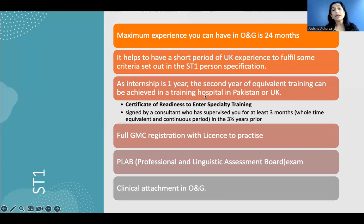For you to be eligible, you need a certificate of readiness to enter into specialty training. What they want basically is somebody who's either a very senior consultant in Pakistan or a consultant in UK to give you a certificate, and you should have worked with them at least for 3 months in the past 3.5 years. And they can say, this is a competent doctor. I have no problems in recommending this doctor for ST1 level. That is what you need.